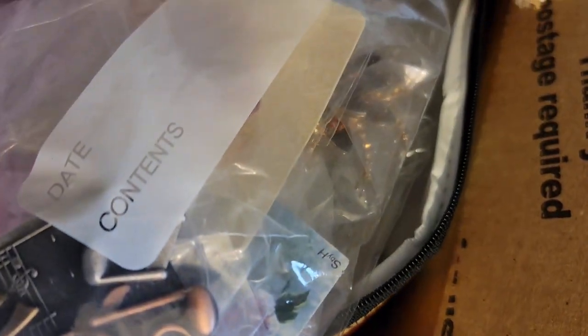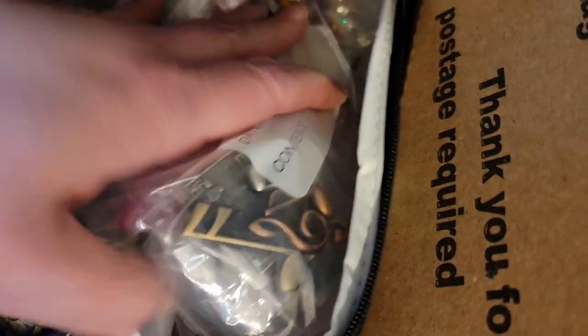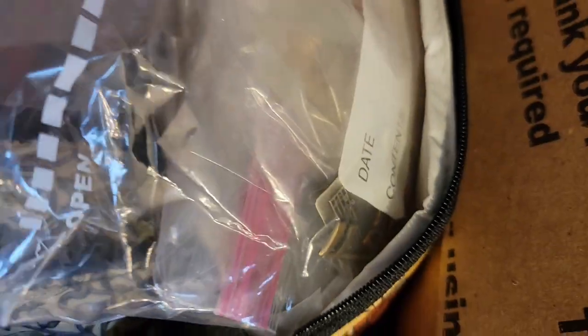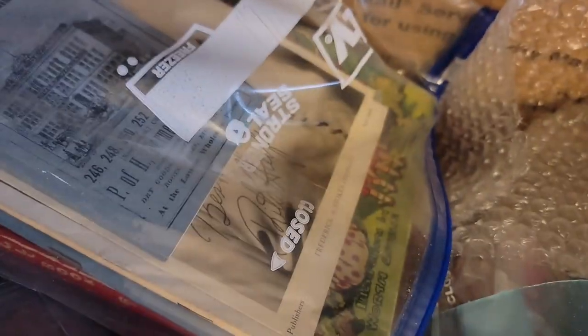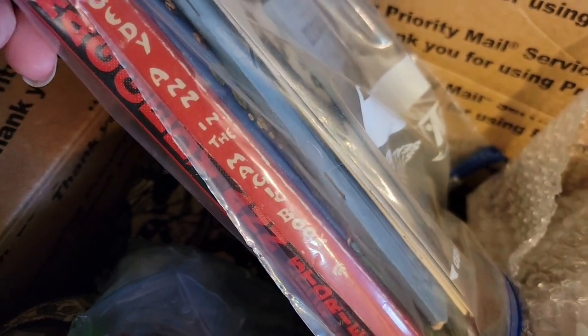Oh, those are so cool. And yeah, there's another bag in here and there are some scarves. Yay. Oh, those will be fun. Those are fun. Oh, and oh my goodness, we have got some books and stuff this time. Oh, that is so cool.